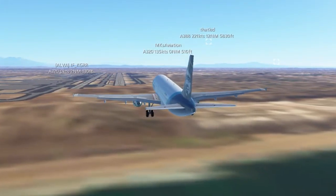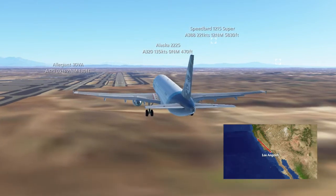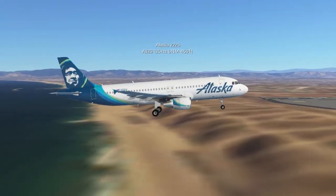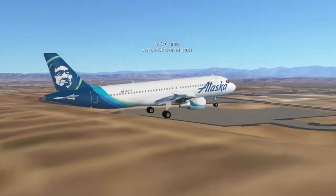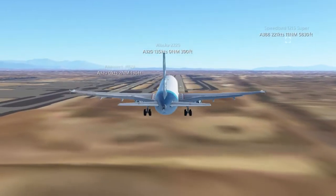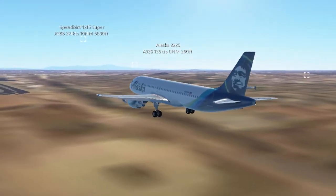Our next flight again was on an Alaska A320. So it was in LAX, as you can tell. The wind was actually really weird. That day it was out of the east, so that's why we were landing on 7 left and right. So that was really cool.